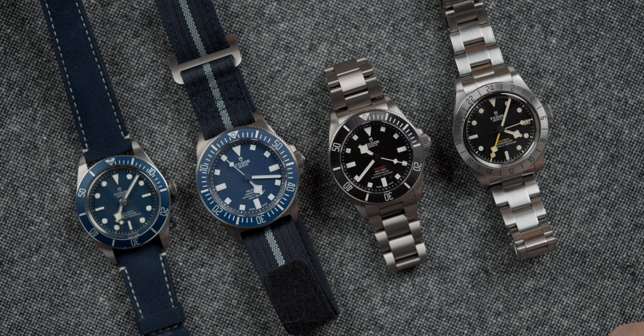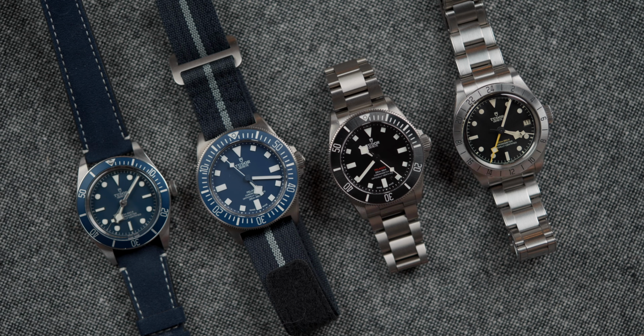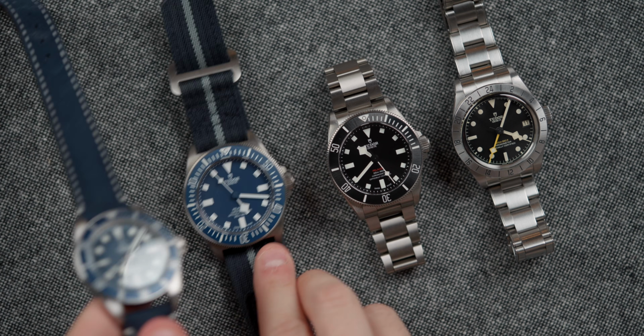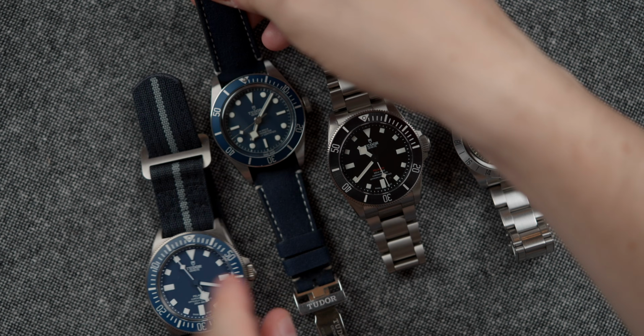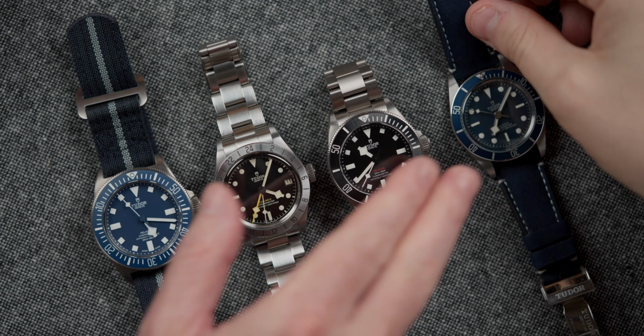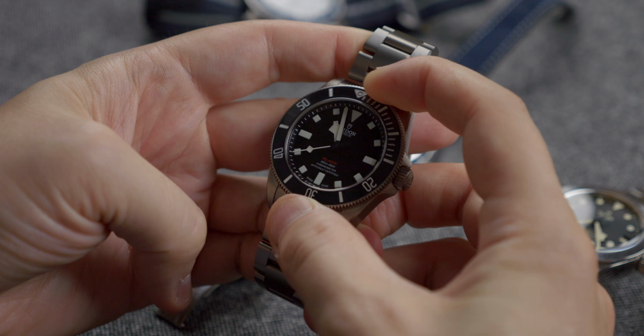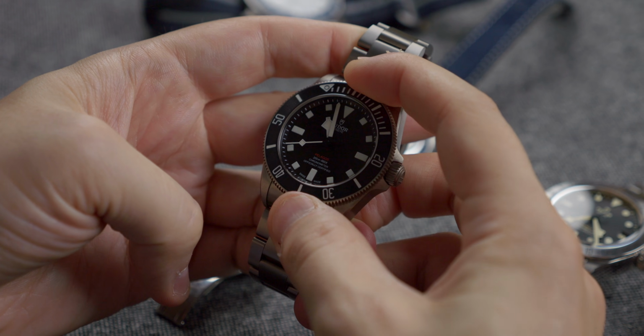The original Pelagos maybe somewhere lands in between the Black Bay 58 and Pelagos. Is it around here? If we compare them, actually, I think it would be here. There we go. It's interesting looking at it next to this though. This has much more reflective surfaces, a domed crystal, and still has a bit of a rough and tumble ruggedness to it. But it's got the sunray finish on the bezel and the dial.